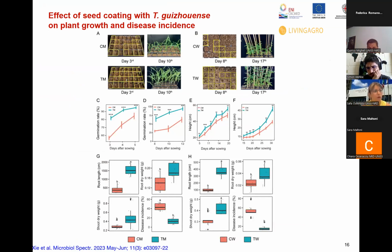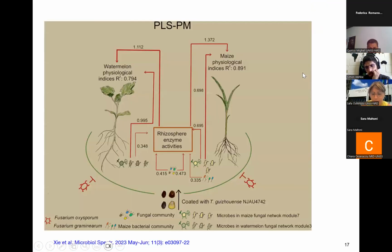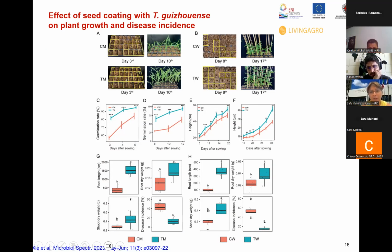But let me say before that the interaction of Trichoderma with other microorganisms is not always neutral or synergistic. For example, there could be a competition against mycorrhiza because Trichoderma produce many enzymes such as chitinase, glucanase, and so on. Now let's start to talk about some research about the use of Trichoderma as antagonistic or biocontrol agent, or as a plant growth promotion microorganism.